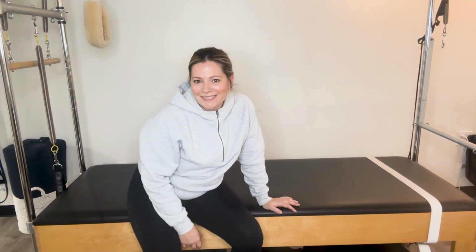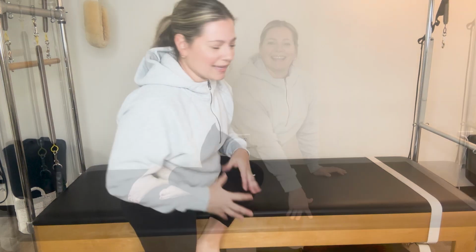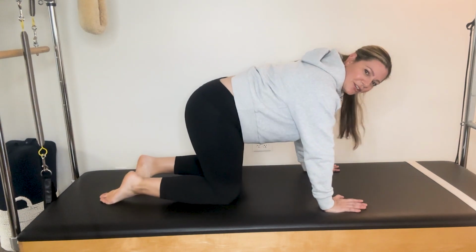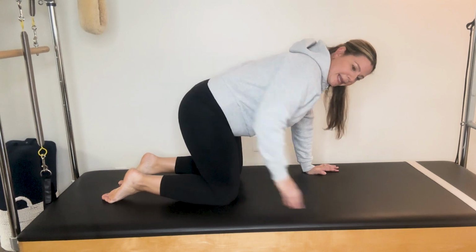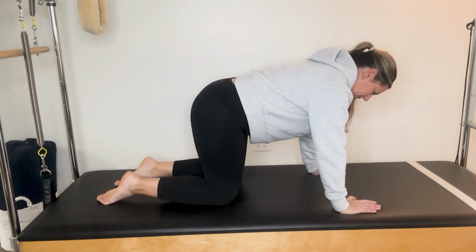Okay, the last one that I'm going to show in our Beginner Pilates series is called a bird dog exercise. You are going to be on all fours. This is going to focus on those stabilizing muscles along your spine and your vertebrae and help support your back. Okay, you're going to go on all fours with your hands under your shoulders, and then notice how my knees are right under my hips. My back is flat like a tabletop, okay?